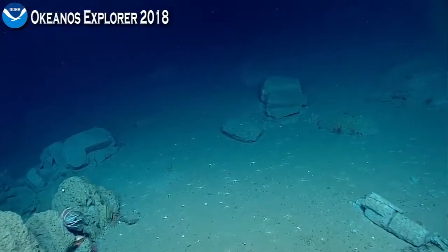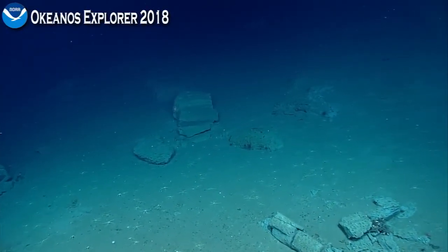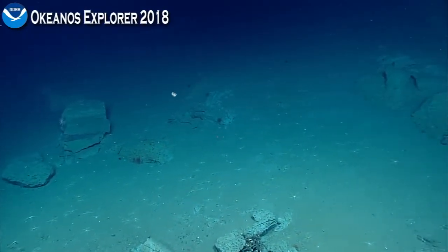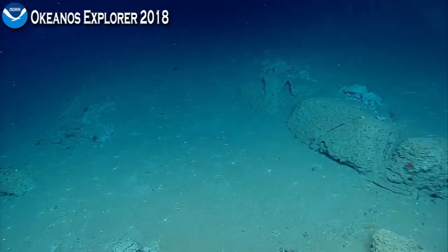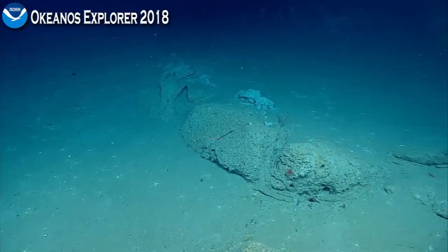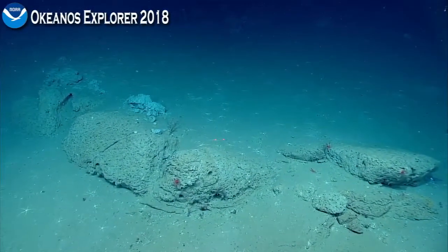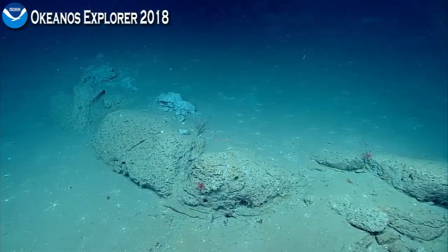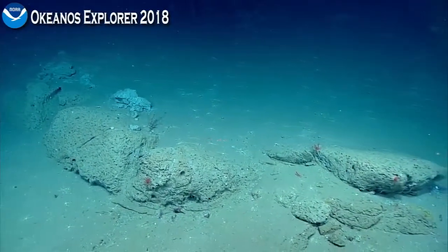Okay, do you want me to center? And our slope begins to increase. You can see how all these rocks are detached from someplace upslope. I'll turn right, kind of look into the slope here. Yeah, looks pretty good. Maybe somewhere around here. 290. Looks good on sonar. Okay, 290.